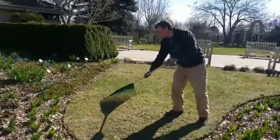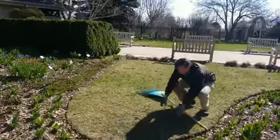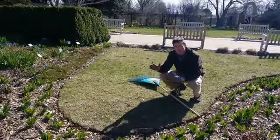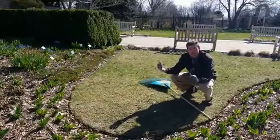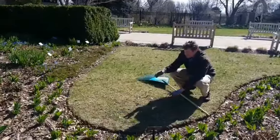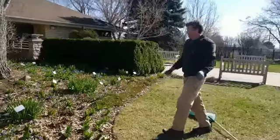So the main thing is to get the leaves off the grass, to get the dead pieces of grass out, and to pick up sticks and the other items on your grass. I'd say it's a little early still to do seeding or fertilizing, but you can do this first step of just cleaning off the debris from the fall and the winter and stuff that fell down in the springtime too. So raking your lawn, great thing to do right now this time of the year.